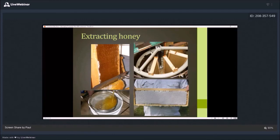and then you put it inside a centrifuge. So this spinner in the top right-hand picture, these frames don't actually have honey on them, but it's just for example. You put them inside and spin them, and the honey is liquid, so it flies to the side and collects in the bottom. Then you put a bucket underneath and sieve it to extract the wax, so you're left with just the honey, and then obviously you jar that up.